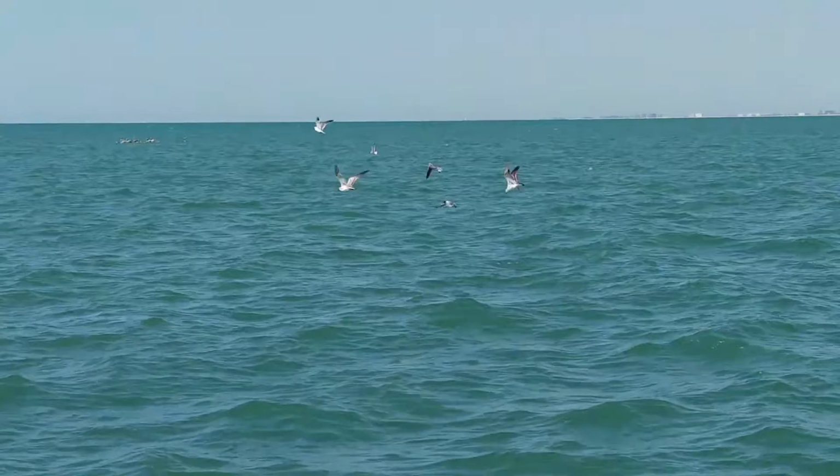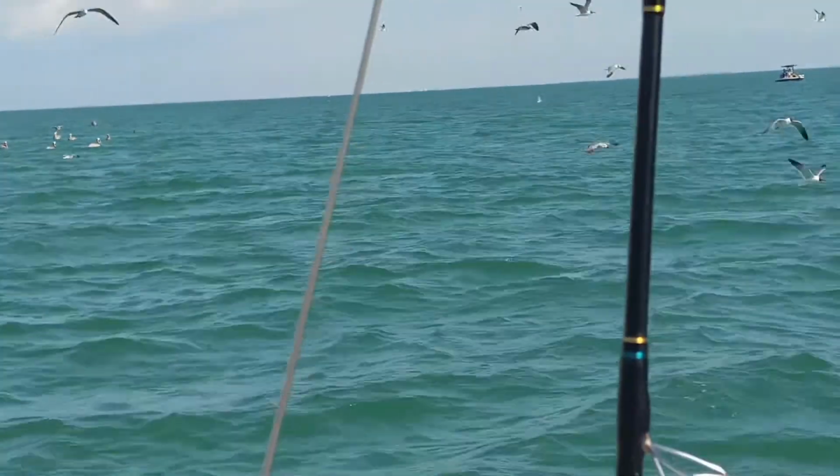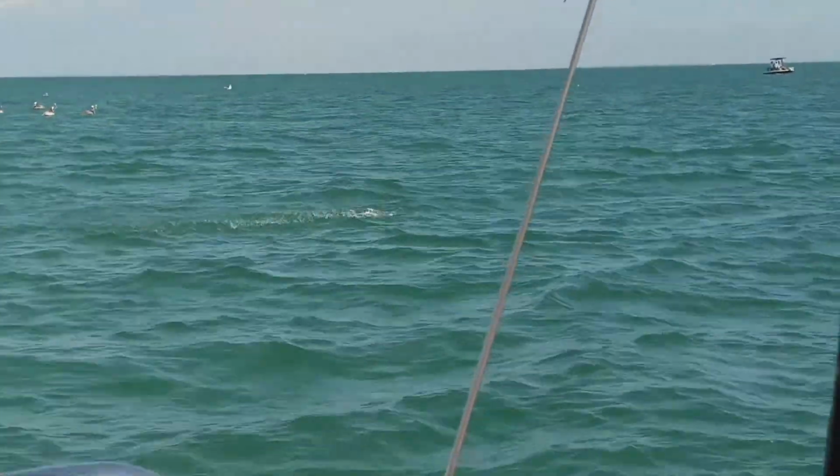They seem to frequent these areas a lot, and usually I'm looking for either strikes on the surface or birds diving. One of those two things. The best sign is the birds. When you look, I can see a mile over there, I see some birds clouding up and they start diving and hitting the water.